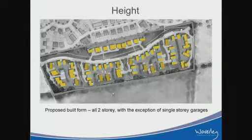Just touching on the height and the scale, as previously mentioned, the majority of the built form would be 2-storey, all the dwellings. We've got some single-storey elements there shown in blue.